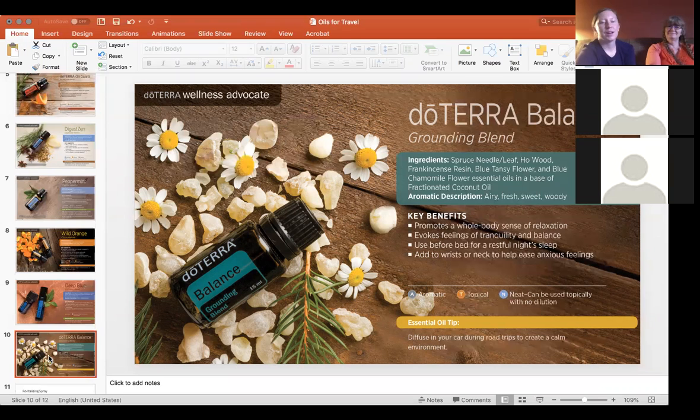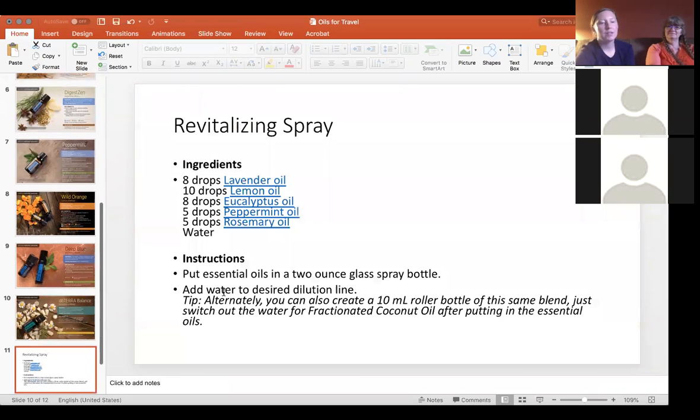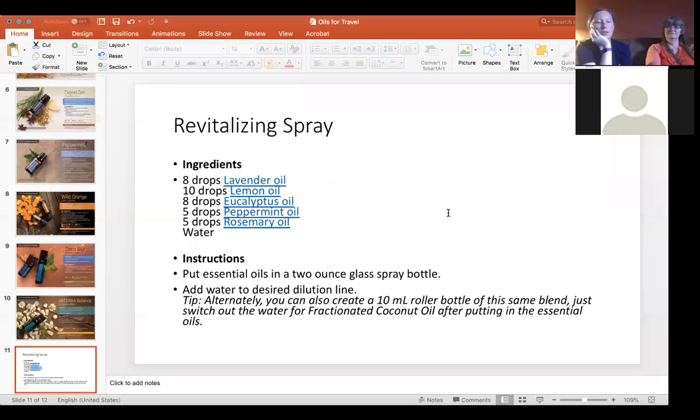So, all right. Now, I have a little recipe here for you guys, so give me a minute to write this down. It is a revitalizing spray. Sometimes you can make this little spray or you can take it with you somewhere. It has 8 drops of lavender, 10 drops of lemon, 8 drops of eucalyptus, 5 drops of peppermint, and 5 drops of rosemary. So these oils are going to be good for, like it says, revitalizing, but you've got some calming in there. You've got some supporting and cleansing and opening the airways and some relieving some tension.